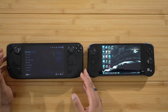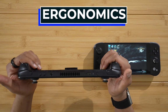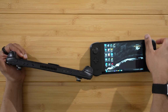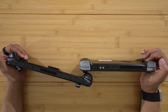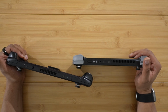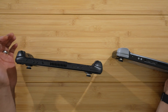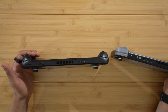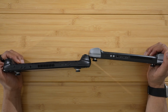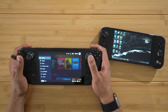One thing is going to be ergonomics. You see this grip here is a much better grip. I'll just show you guys the grip here with the hand placement. You can see there, if you look at the Next Lite, it doesn't really have much of a grip. Your hands are kind of just sitting on the back there, resting on the back. It does have a little hump here, but it's nothing compared to the Steam Deck, which can pretty much hold itself up almost with the grip on the back here. It's not going to be something that you're going to get on the Ayaneo Next Lite. So ergonomics definitely goes to the Steam Deck.